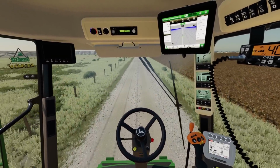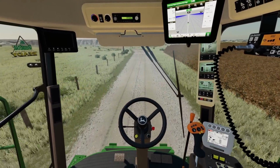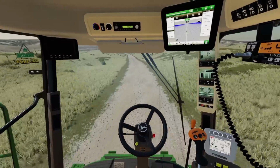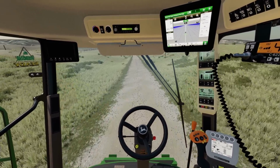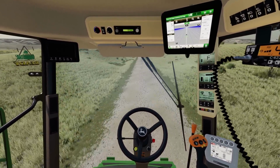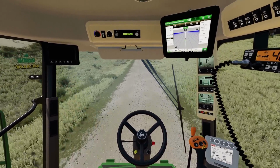Yeah, he's got the head behind for the combine, and we're just moving down here. We already moved 2 trucks down already. We did have a check-in with Dad. He is going on the baler still. He might call it a day here soon so we can get another combine out in the field. Hopefully.